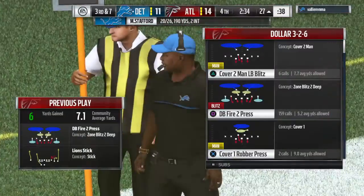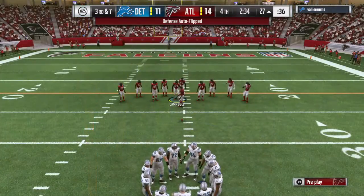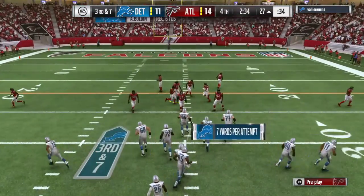6 yards is the pickup, and that'll lead to a third down. Here's play number 7 on the drive. This is 3rd and 7.